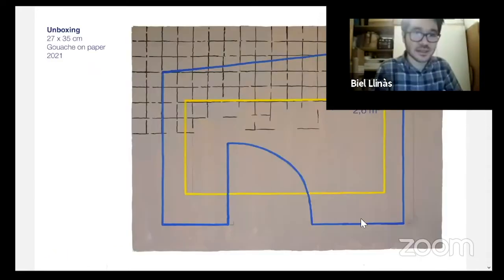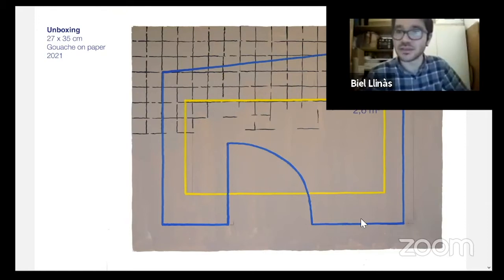On this drawing, you can see another view of the same question. The yellow figure is the nest another time. The blue one is our studio, while the gray one of 15 square meters was the space that we were inhabiting at L'Escocesa. So as you can see, one of the main points of the project was relating the three spaces.